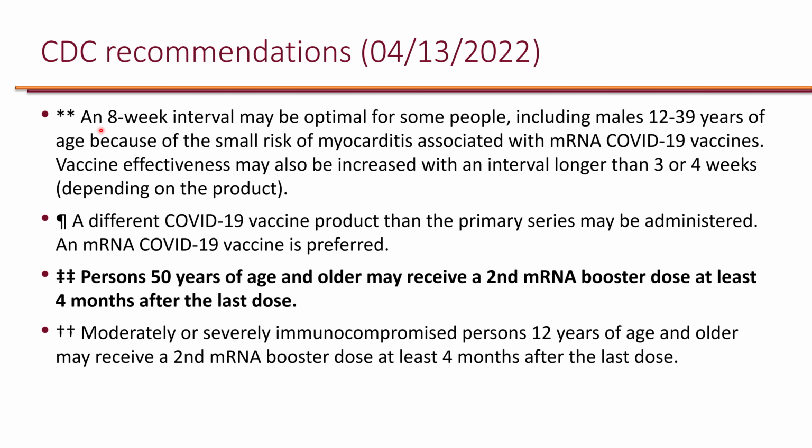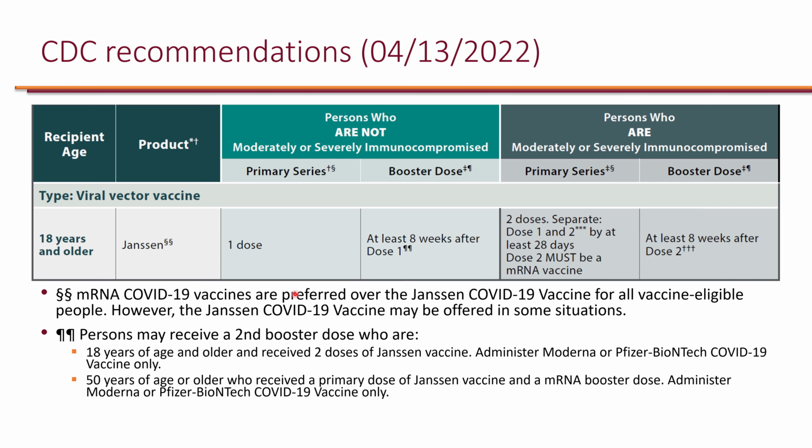And as far as the primary series, an 8-week interval may be optimal for some people, including males 12 to 39 years of age, because of the small risk of myocarditis. It can also increase the vaccine effectiveness. Now, for the primary series, it's recommended to give the same mRNA vaccine. So if it's BNT162b2, it's recommended for both of them to be BNT162b2. But for the booster, it's okay to mix with other mRNA vaccines, but it is recommended for the boosters to also be mRNA. When it comes to viral vector vaccines, these are not preferred, so it is only for select patients who cannot take mRNA vaccine.